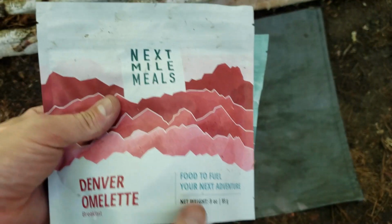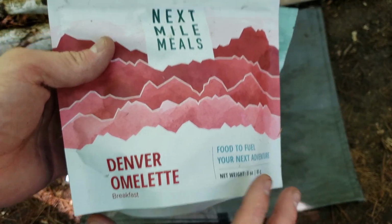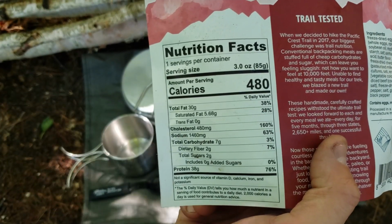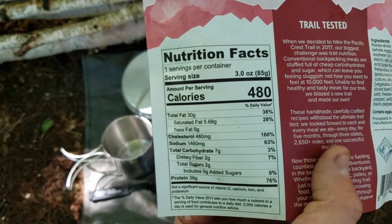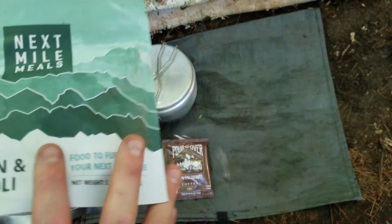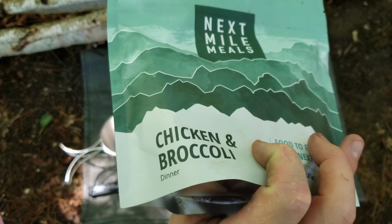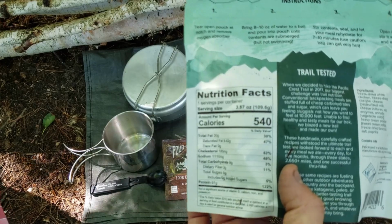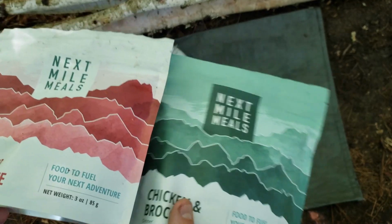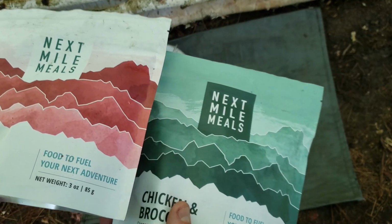So we have the Next Mile Meals. This is the Denver Omelet. I have reviewed these before, other menus. There's the nutrition facts. It's very supportive of keto: high fat, high protein, low carbs. So I'm really excited to test this one out for breakfast. And then chicken and broccoli, dinner. There's the nutrition facts. So two really good meals. I really like the fact that you can actually go on a hike or go camping and have keto meals ready to go.